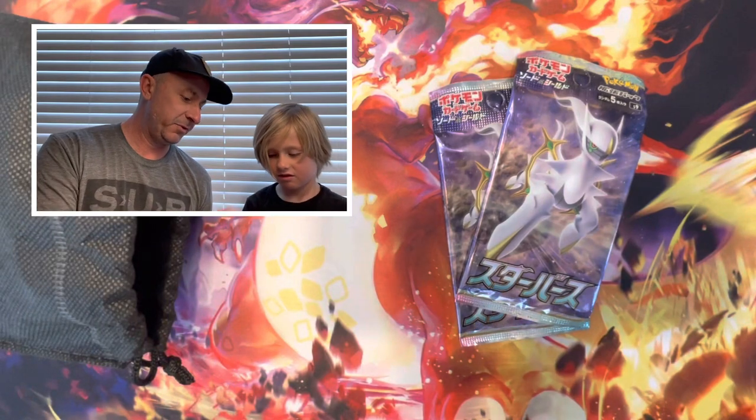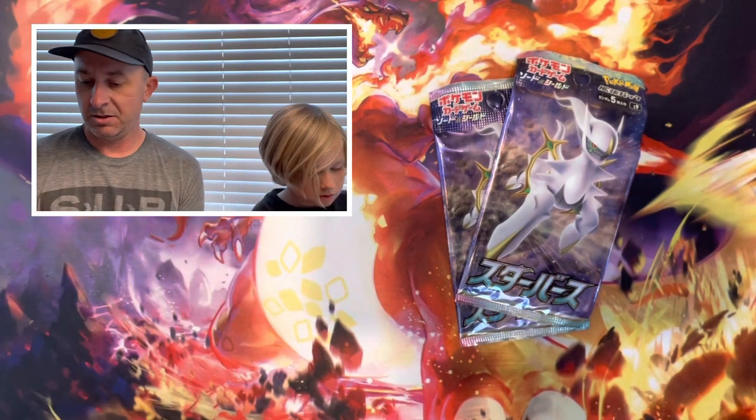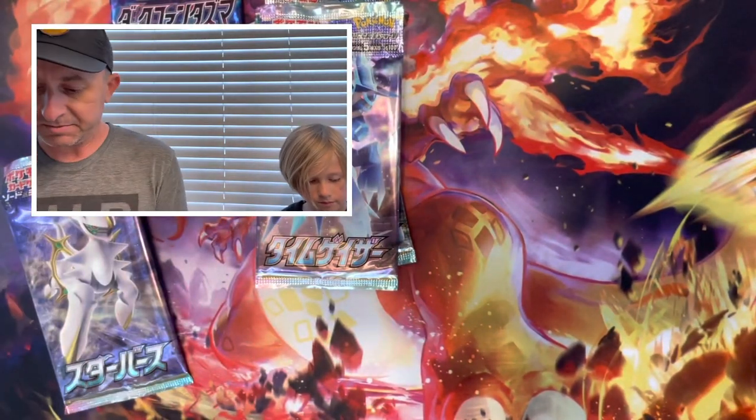Oh, see these free sleeves? We like these sleeves, pretty cool. We needed sleeves. And a bag. All right, you wanna go to your packs? You can pick one you want first. I'm gonna do this one next. Alright, let's get some good cards here.